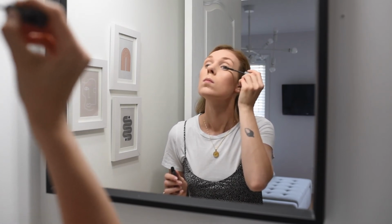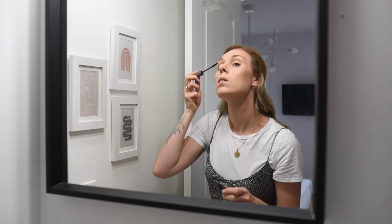It separates my lashes really nicely, it doesn't clump. This is the only mascara currently in my kit, and I will only buy another one once this one is finished. And I'm not so much telling you this, but I'm reminding myself to not buy any more mascara.